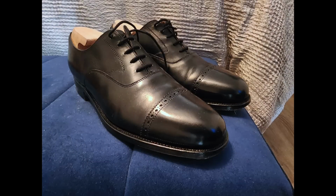And for me, broguing on a shoe is the only way you can truly show character, unless you're going for a bit of patination, a bit of burnishing. But for me, this is just like a pretty standard black cap-toe Oxford, but that little layer of what we call quarter broguing just over the toe cap, that's all you need. It just brings that little bit of interest to these beautiful, beautiful shoes.